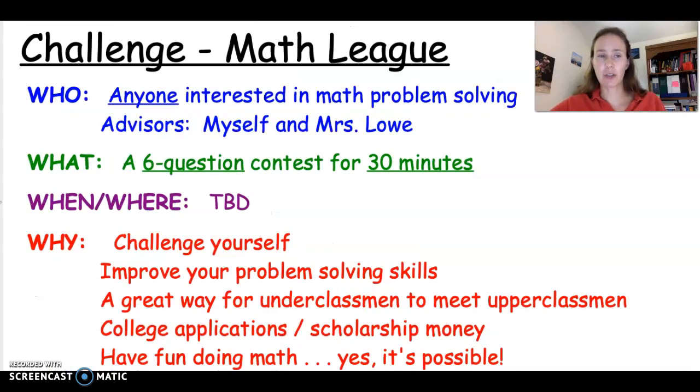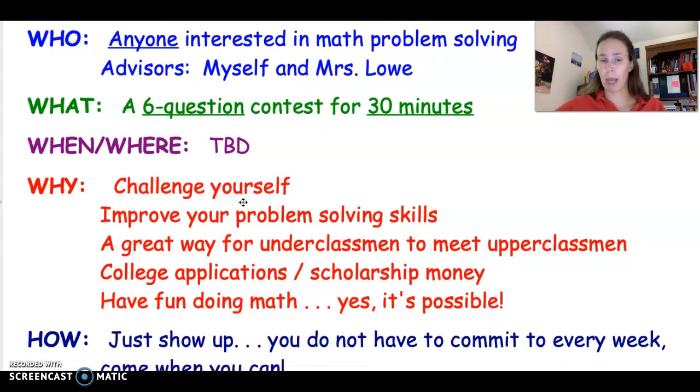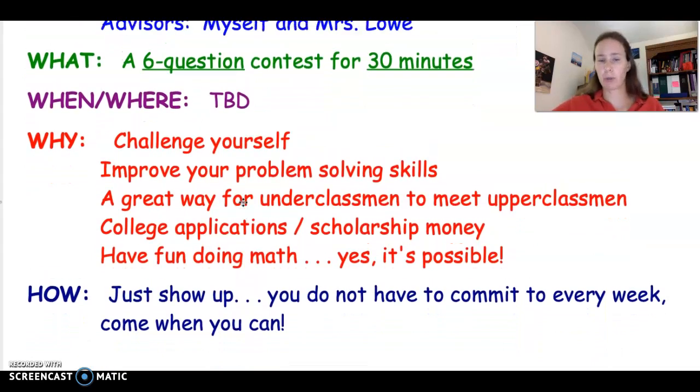If you're looking to get your son or daughter interested in a challenge, an extracurricular activity, we're not exactly sure where, but we're looking to do an in-person and an online option for participating in Math League. There's no tryout. You just show up and challenge yourself, work with other students, and improve your problem solving skills.